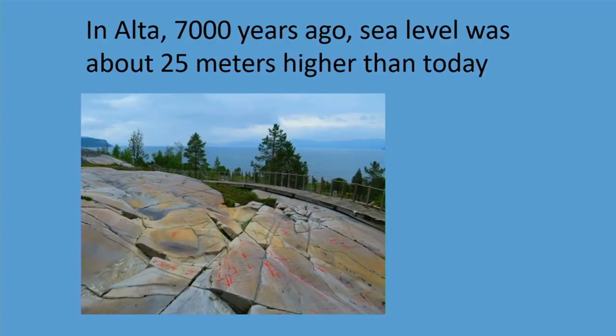Yeah. And you can see here the outcrop with a little of red, and that's rock art, and you see the fjord, the Alta fjord coming in. So there is a relationship between the rock art panel and the water.